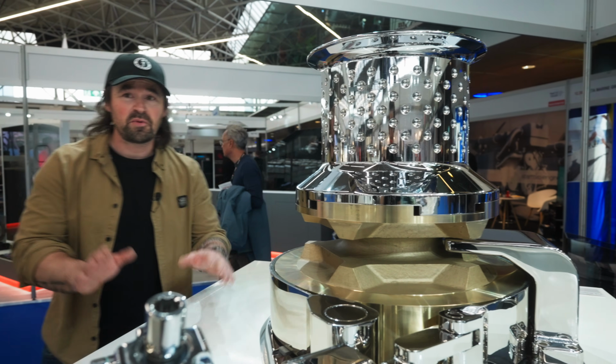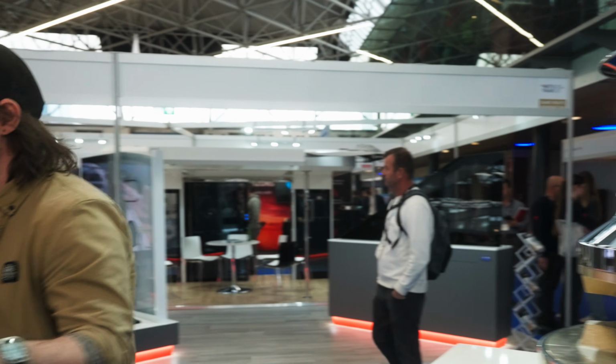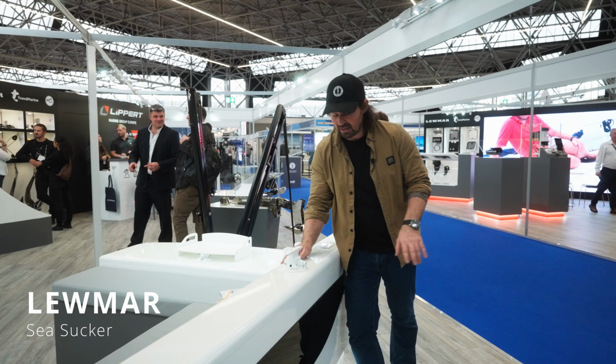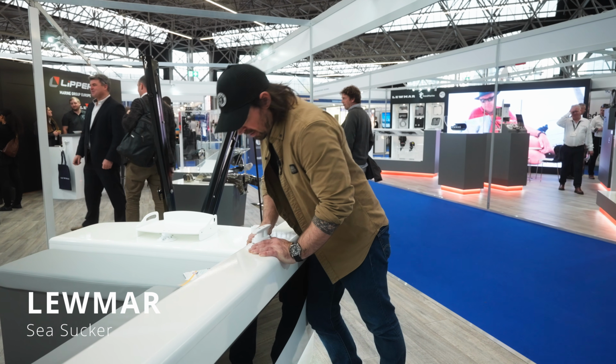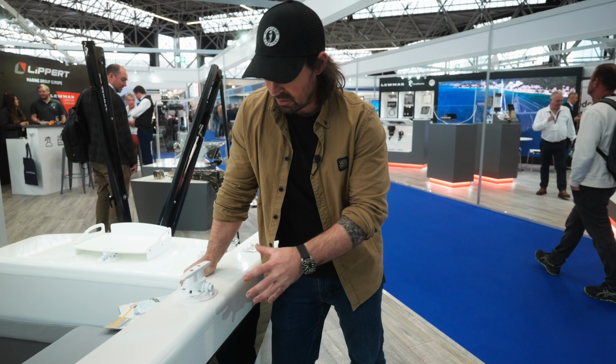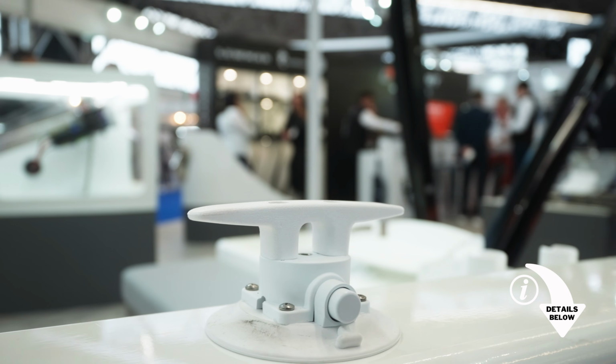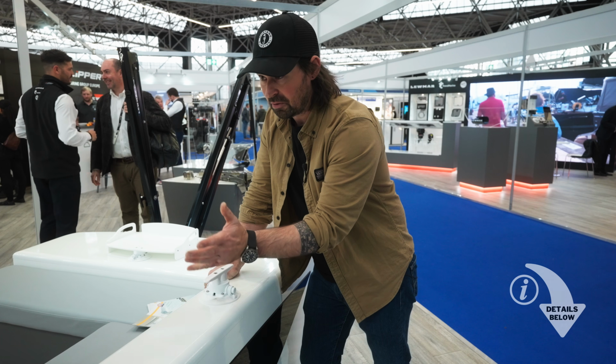All right, so to finish up with Lumar, and of course this is an enormous windlass, let's go and find something which is a little bit more usable for me. So right beside here is this thing. It's called a sea sucker. Now, you may have seen similar things like this. We use them for the cameras to stick them to windows. This is kind of molded together, a pump-on thing as a cleat, and you can use that on boats this size for sure.